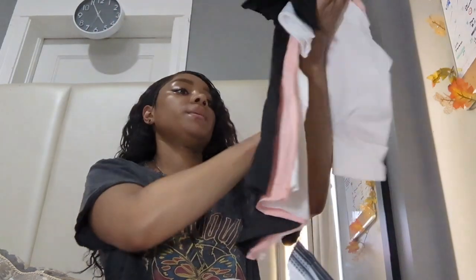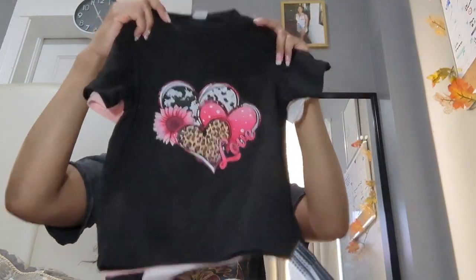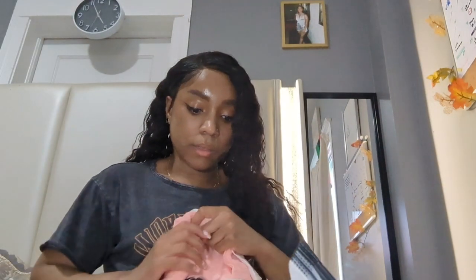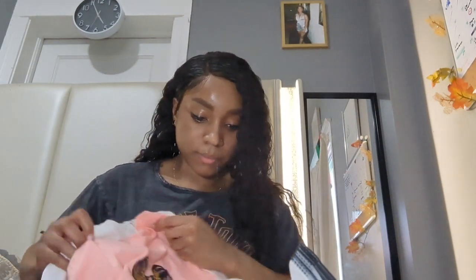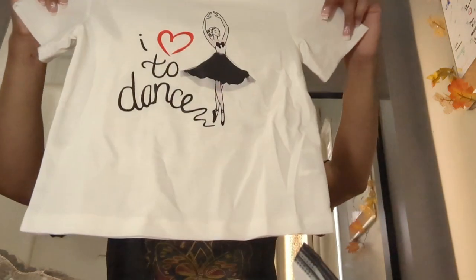I want to say this may be like 10 minutes. I'm not sure. I got a baby one. Next thing I got her was these three-pack t-shirts. One says love on it. The other one says kid life. I'm like, what does that say? And then the other one says dance. So yeah, I got her all these.